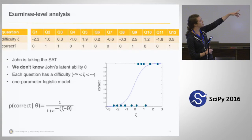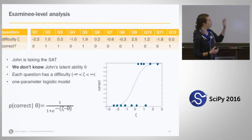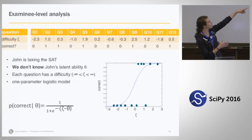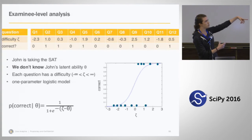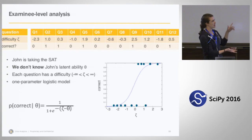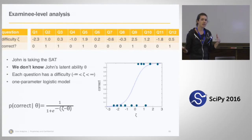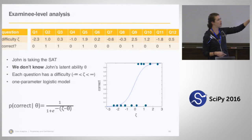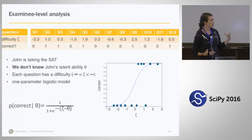So for each one of these questions in the test, I have some idea of how difficult it is, where the convention I've picked is that the lower numbers of zeta correspond to more difficult questions. And I also know whether John got it correct or not. If I were to take all of this data and plot whether John got this question correct as a function of the difficulty of the question, I would see the data points in that plot there, and then I can fit a logistic to the distribution of the data, and what I'm solving for when I fit that logistic is going to be theta.